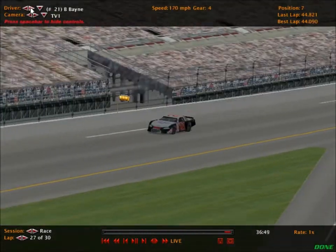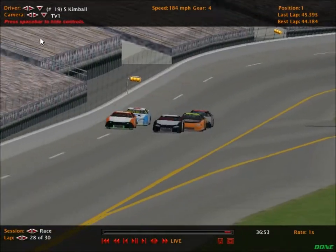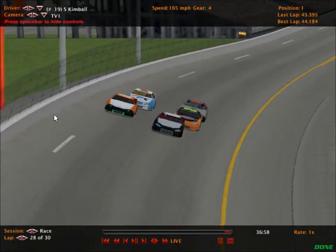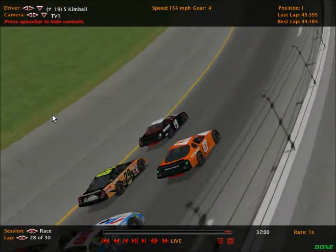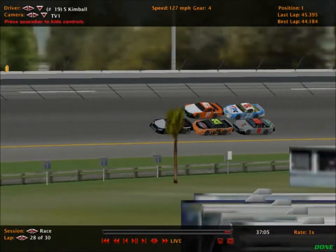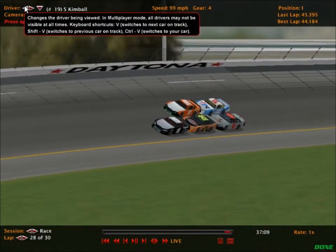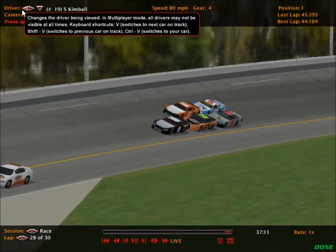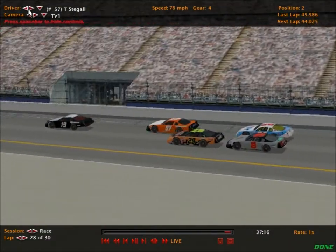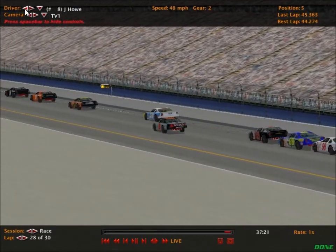We just came back for the win, and it's going to be Stephen Kimball winning the race. Stephen Kimball has won Daytona. Unbelievable. It's Kimball at the line. We just made that finish, and Stephen Kimball, fastest in practice yesterday, is the winner. Stiegel in second, Austin Ogo third, Seth Carlisle fourth, Jeffrey Howe fifth.